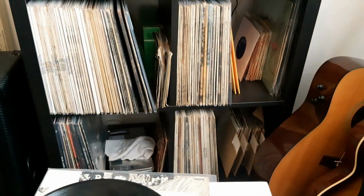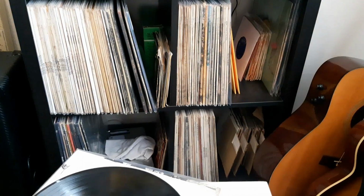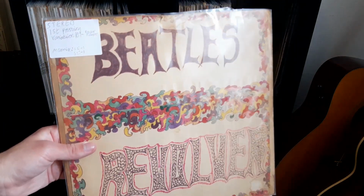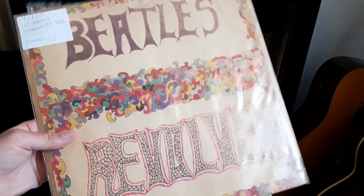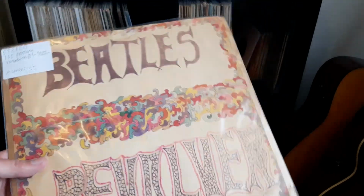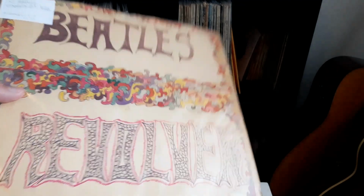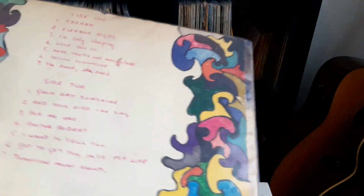So I'll now show you my stereo copy, which I did show recently in a video, but for anyone who hasn't seen that one, it's the one where someone made their own cover for it. I picked this up really cheap for a stereo copy. I got it for £20, so I thought that was a great deal. And it was worth it for the cover alone. So, nice homemade cover here. As you can see, the track listings.